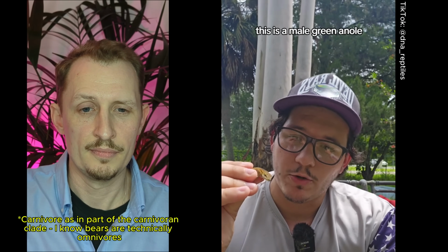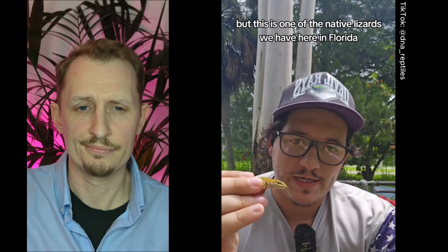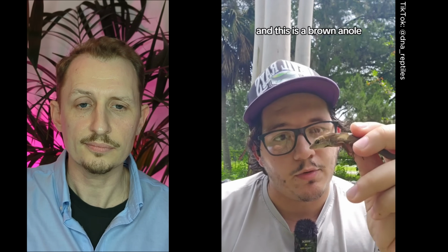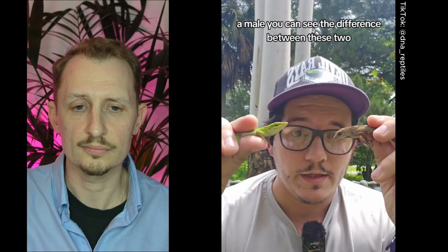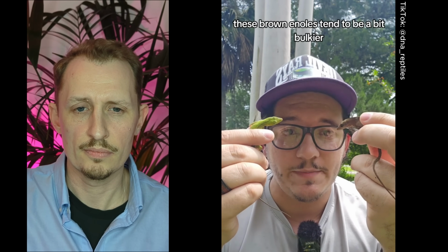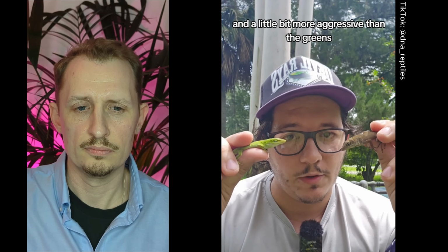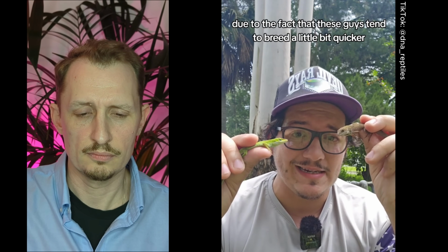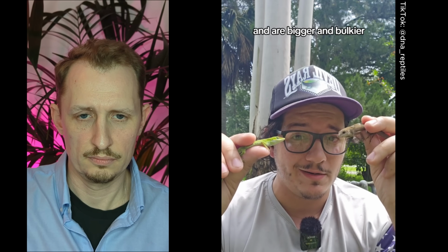This is a male green anole. He's not too green right now, but this is one of the native lizards we have here in Florida. And this is a brown anole, a male. You can see the difference between these two. These brown anoles tend to be a bit bulkier and a little bit more aggressive than the greens, due to the fact that these guys tend to breed a little bit quicker and are bigger and bulkier.